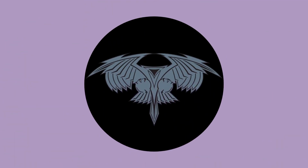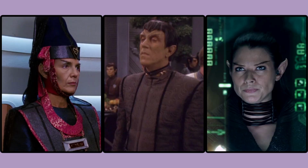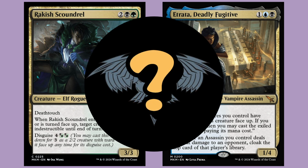Next up is the Romulans, another age-old enemy of the Federation. Famous, or I suppose infamous, for their spy networks, deceitfulness, and natural inclination to bury secrets within secrets within secrets. I feel like the recent mechanics of disguise and cloak from Murders at Karloff Manor would be a perfect fit for the Romulans. And taking another leaf from Magic when looking at the colours, Romulans can be very self-serving, which is often represented by black.